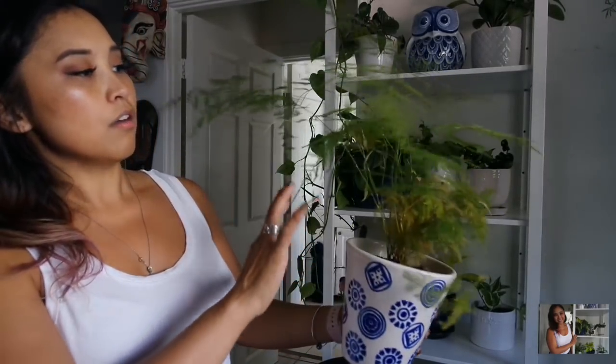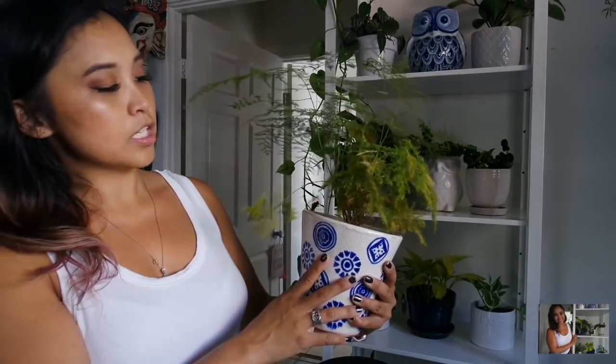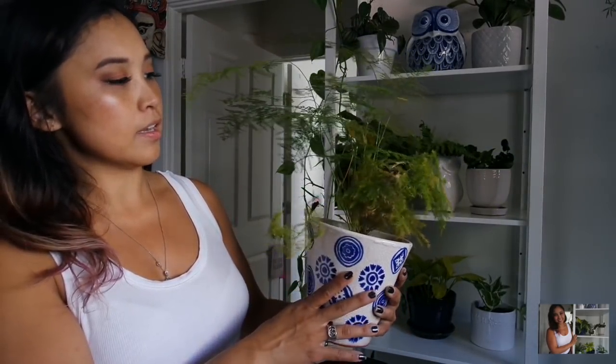So this is all new growth for me here on the top. It was originally probably this small, like my other asparagus fern when I first got it, and I think I got this from Star Nursery.